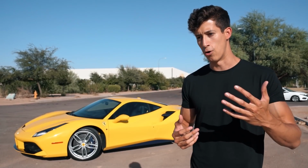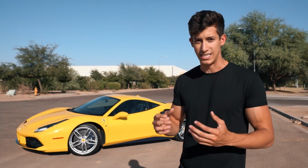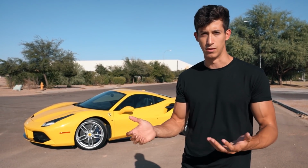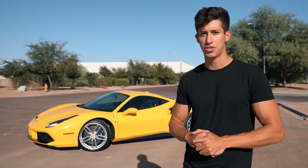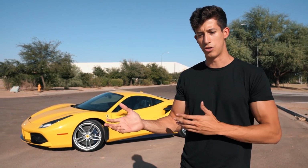It wasn't my first choice when I first took a look at it. It wasn't my ideal spec, but the more I drive it, the more I see why people absolutely love Ferraris. Let me know in the comment section what you think about it. I am going to be posting it for sale right away, like you know.